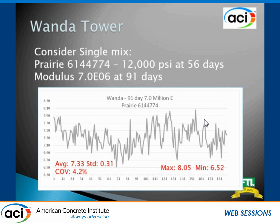Here's the kind of essentially field variability. So this is batch to batch, 193 batches. It ended up being pretty close together, especially considering it's multi-batch. Coefficient of variation of only 4%. A max just over 8, minimum 6.5, but all designed above that 7 million target enough to account for how they're going to possibly screw it up in the field, including my techs.